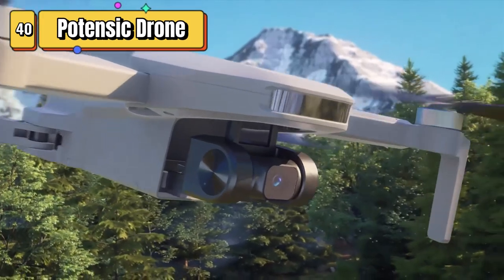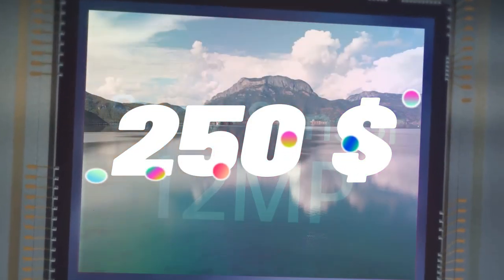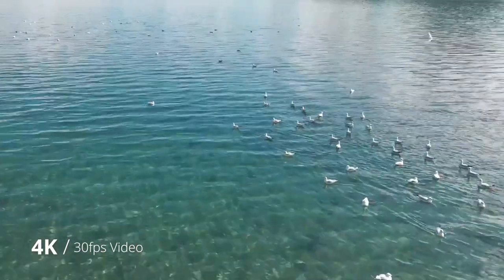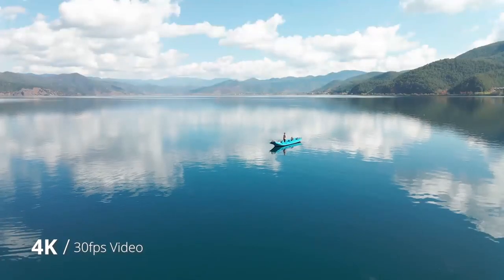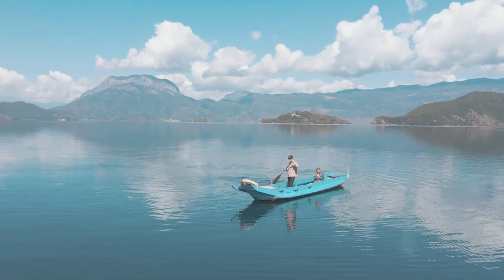Top 40. Is a camera drone for adults with a 4K camera, lightweight design, long transmission range, wind resistance, and a flight time of up to 31 minutes. It features GPS auto return, is portable and foldable, and is beginner friendly.